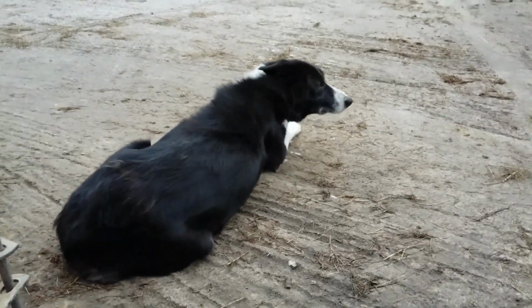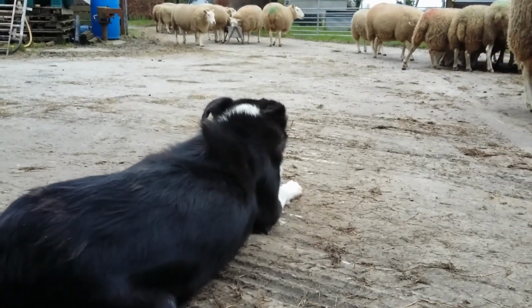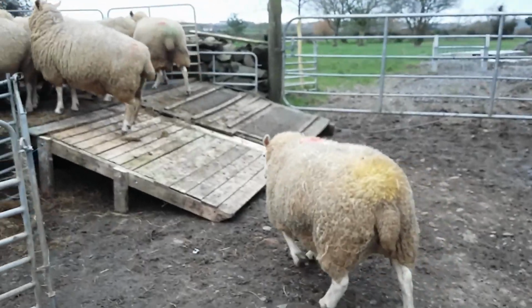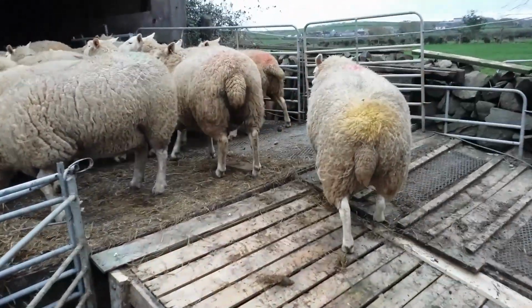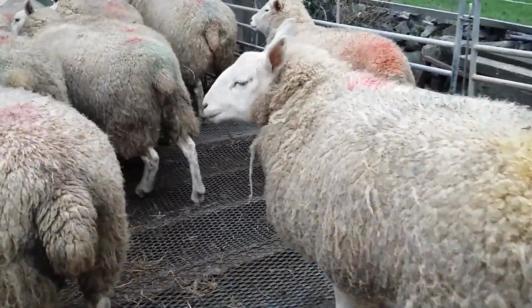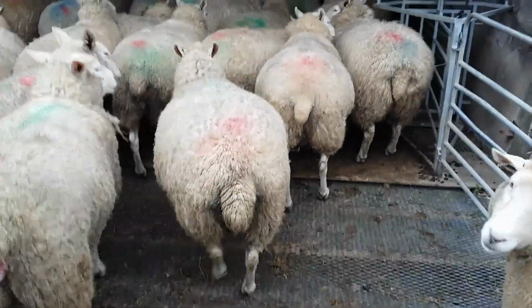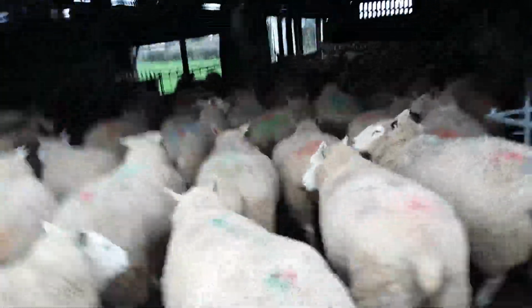Millie's finding it cool this morning, she's even shivering here. Yep. On Izzy, up you go. Up in girls. Millie, go back out there now. Up in girls, come on. Up you go.